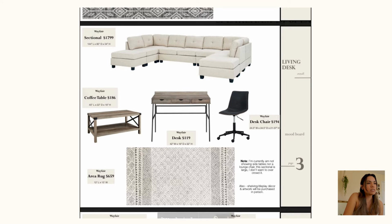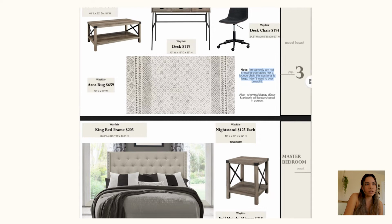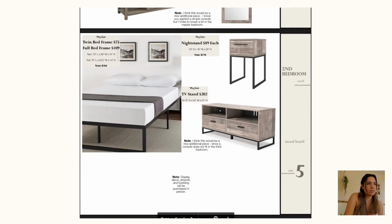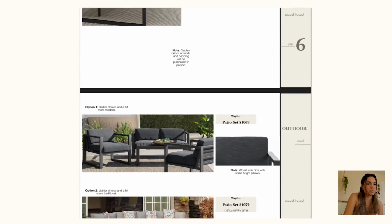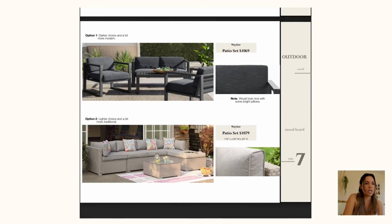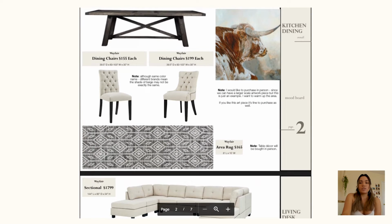Here is the living room and desk area, some items, and then I made note of anything that was important to me. Like I said, I'm currently showcasing side tables, not a lounge table, whatever we originally had talked about. Here is the master bedroom. Here is the family bedroom, and then here's the other couple adult bedroom. And then here's a patio, and I included just two options, a lighter and a darker version. But this is the general direction we went towards. So this is pretty much the final design we went for.